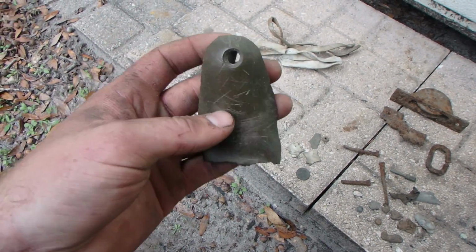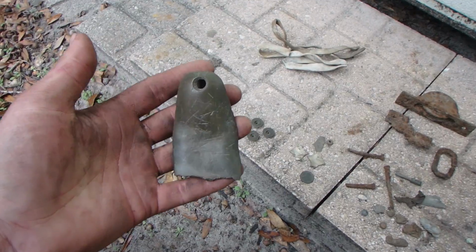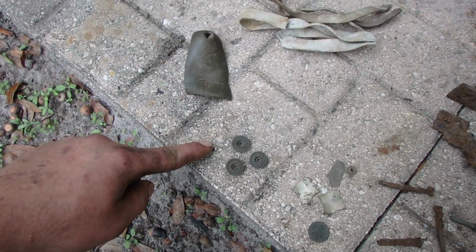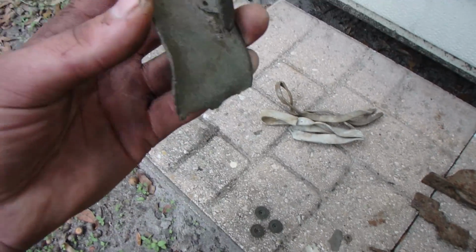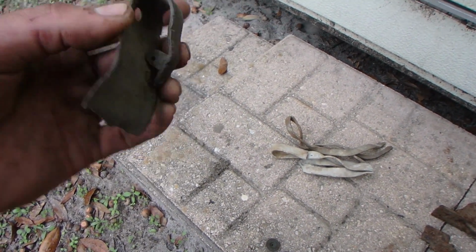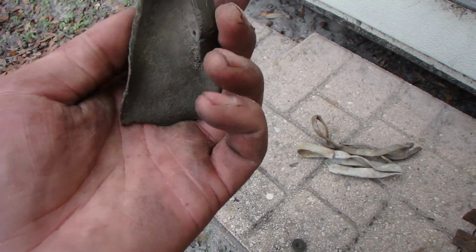Pretty sure it's a musket. Looking it up online, it's huge. It would have come down, probably down to like here. And it's massive. This piece is bent. It would have gone straight across just like that. This would have been curved a little bit too, kind of like it is.